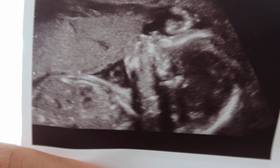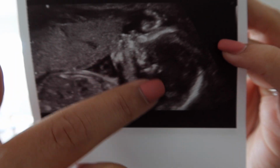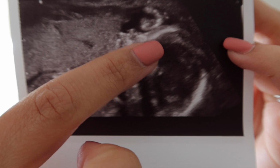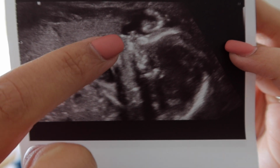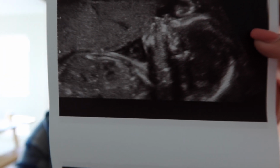This was the best profile she got of him. He just was not having it. So again, this is the back of his head, and we've got his head, his hand again, his little nose right there, and his lips and his chin. This is his ear, and then his body's this way. So she also confirmed that it was a boy. She said it's definitely a boy. That was funny to me. But yeah, it was really cool to see.